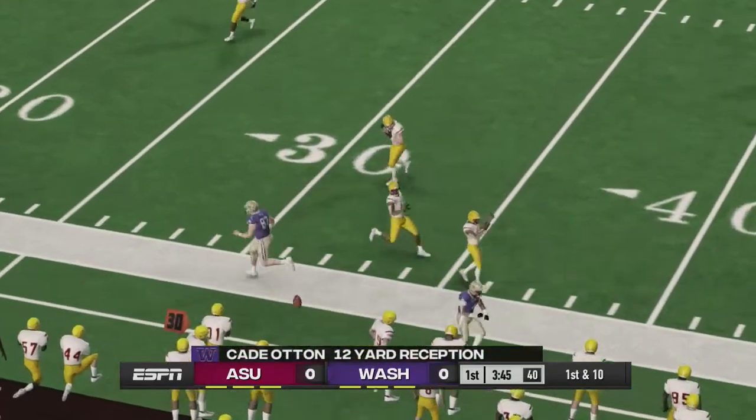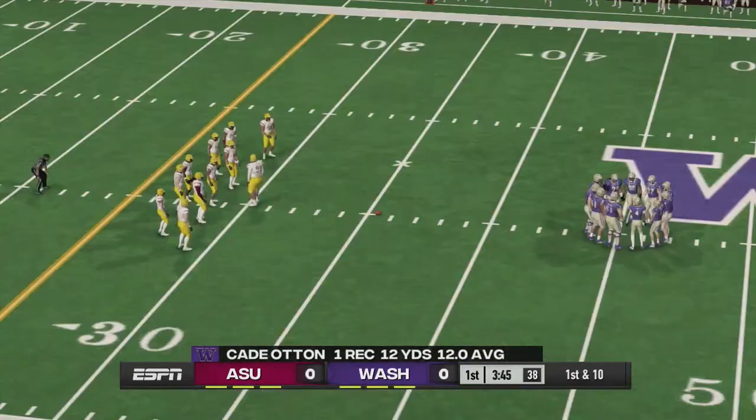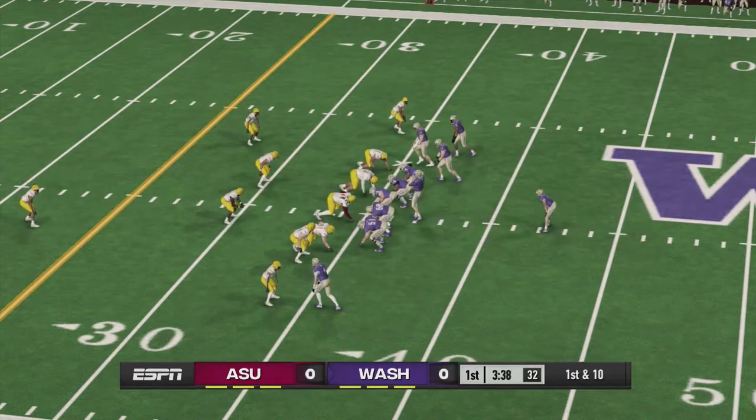It's caught. First down, and he's out of bounds. Tight ends can really be a wild card in any offense. Sometimes the defense are a little bit confused on how to handle them. And this play is number eight on the drive.